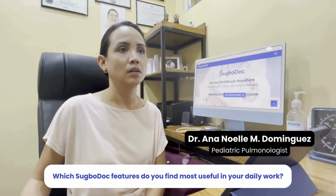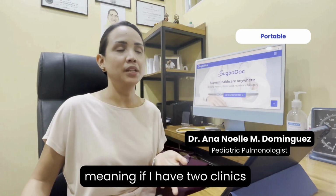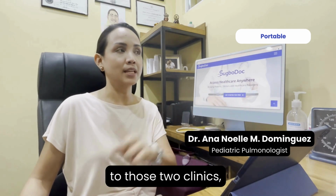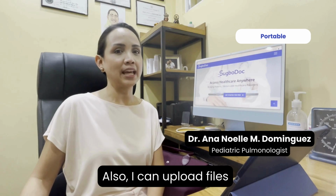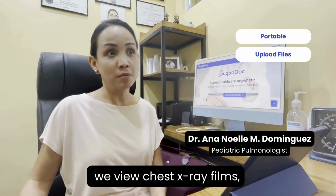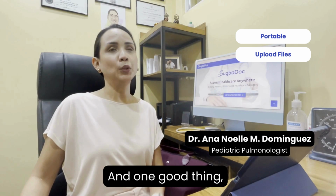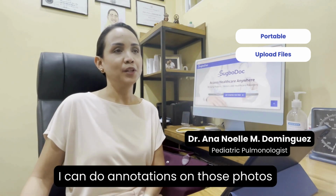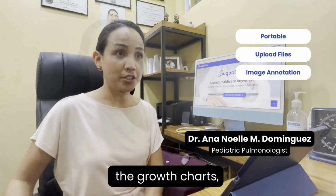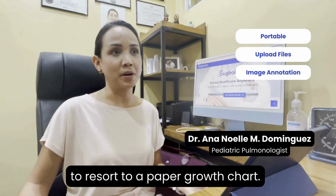Which SugboDoc features do you find most useful in your daily work? Okay, so I find it useful that it is portable, meaning if I have two clinics, then one patient may shift back and forth to those two clinics. I can easily access their record. And also I can upload files, especially for my practice wherein we view chest x-ray films. So I ask the patient to bring their films and I take a picture and I upload it. And one good feature is that I can do annotations on those photos. And I also like that I can now upload the growth charts and plot each weight and length recorded per visit without having to resort to a paper growth chart.